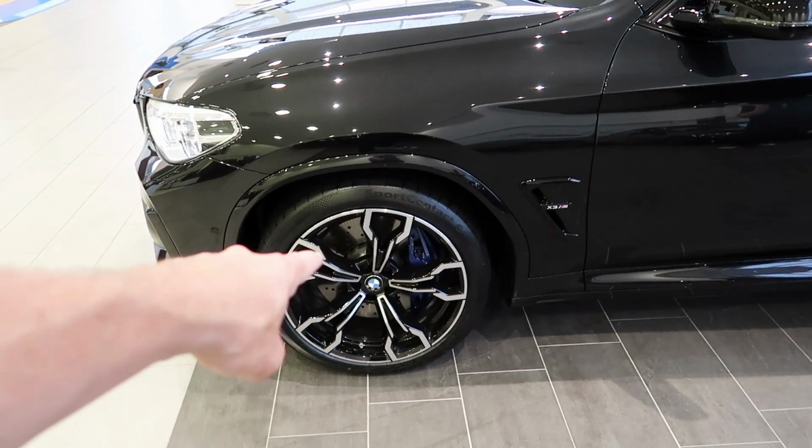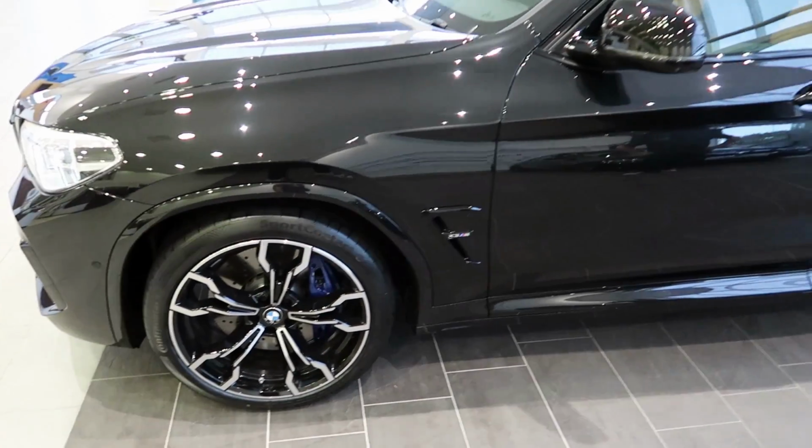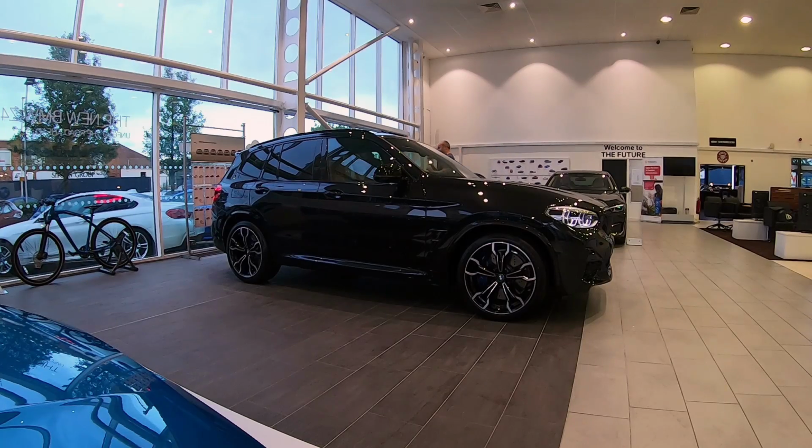Massive brakes, M Performance brakes, sitting behind the massive wheels themselves. We'll walk around the back quickly and have a look what's going on around here.